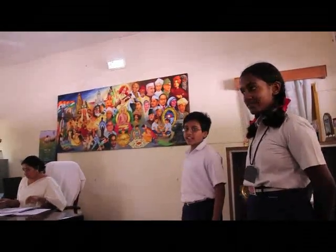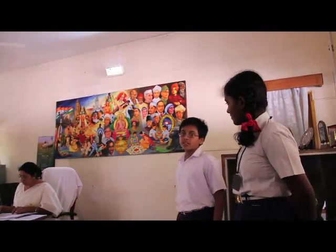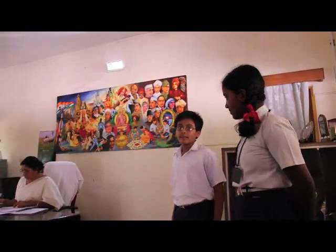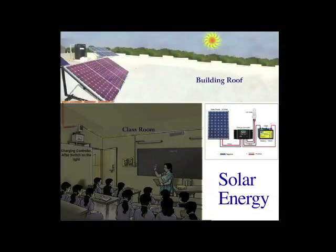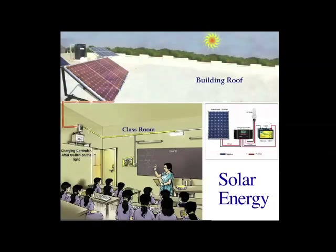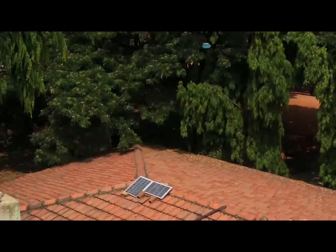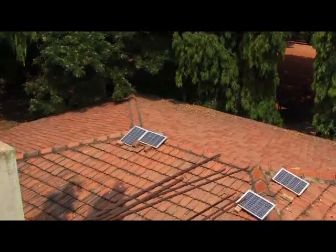There is a compact fluorescent light which is lit by solar lighting, and the solar light can run fans, solar geysers and water geysers, etc. In our school, 4 to 8 panels are installed. Basically, when the light falls on the solar panels, the light energy gets converted into electric energy, and then that gets stored in a battery. This battery is then connected to different classes where this light can be utilized. 8 CFL lamps were installed by the NGOs, and our school contributed about 10 CFL lamps to this. Annually we can save rupees 40,000.